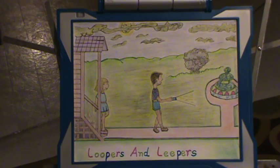And the name of the little story, it's like Dr. Seuss. It's written like Dr. Seuss, and that's why I was so excited about writing it when I saw how good it rhymed. But anyway, it's a great children's story called Loopers and Leepers. And bear with me one moment.